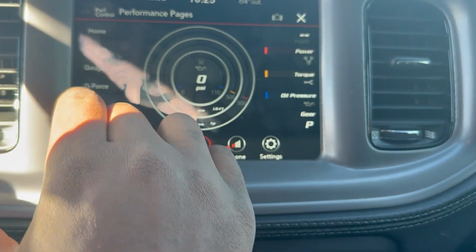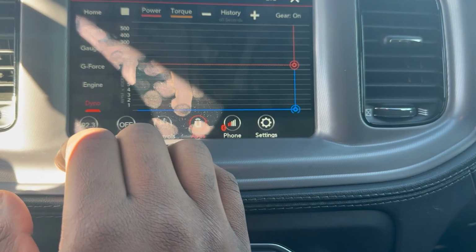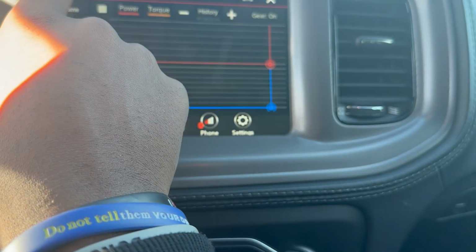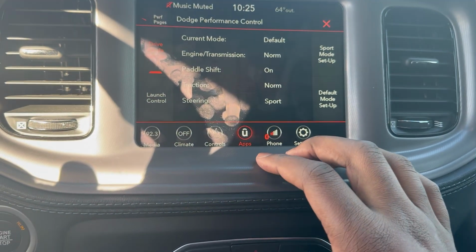This screen is pretty much the same as the gauges screen, honestly. Then you got the dyno screen, which if you're dynoing your car, if you know what that is, you know what that is. But if you're dynoing your car, see your horsepower, torque, and all the other fun stuff.